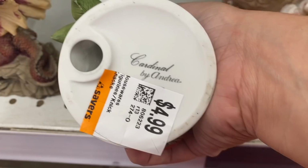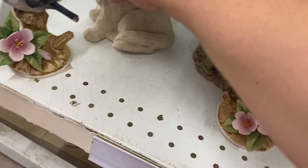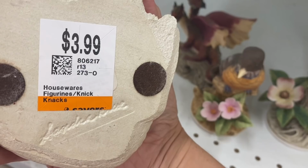No markings. This owl. It says Cardinal by Andrea. Unmarked dragon. And then we also have a robin by Andrea. There's another one by Andrea, another bird there. This is a Sandy Cast by Sandra Brew, this cat.